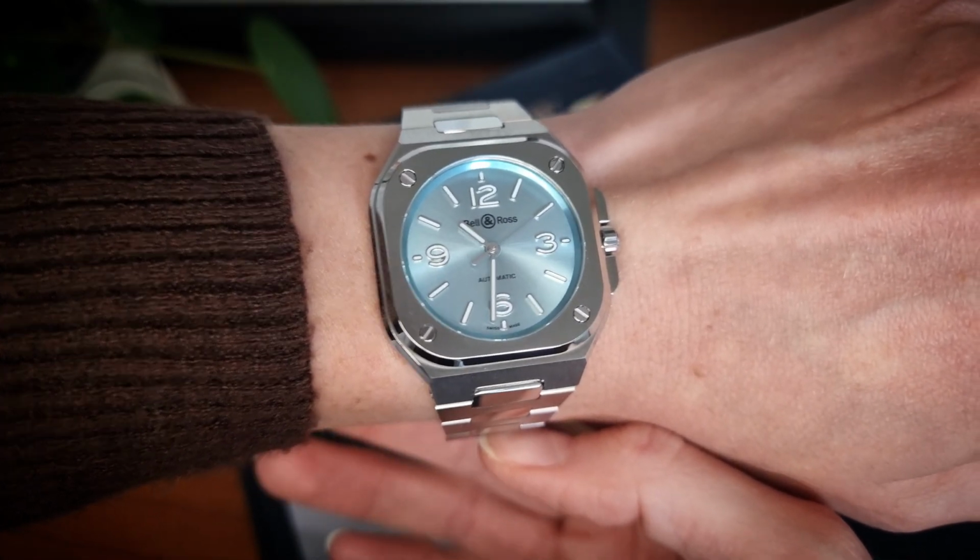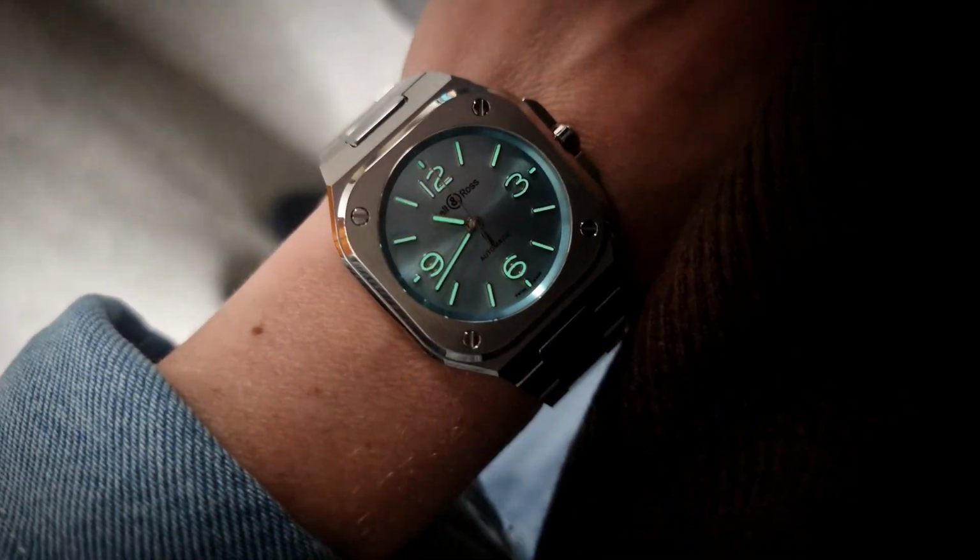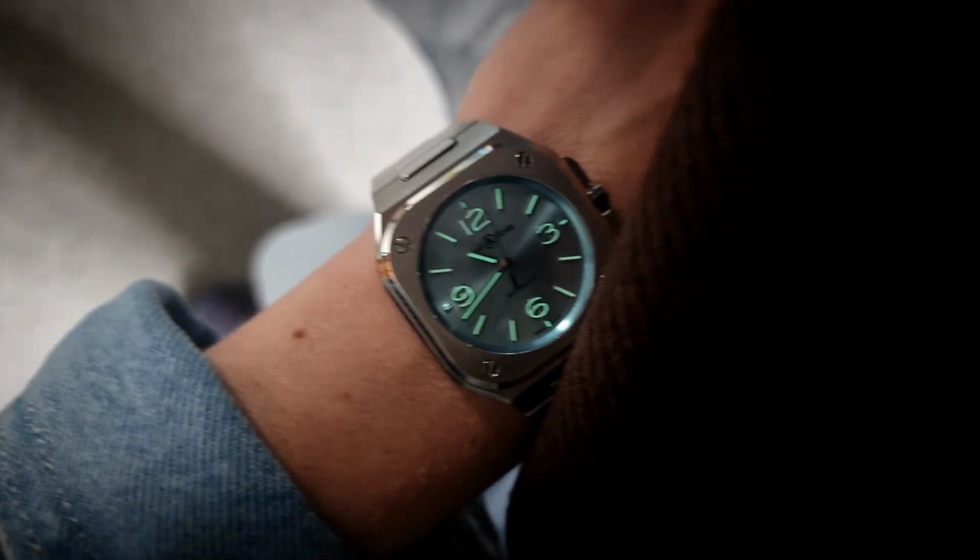Simple but effective. Now, as an aviation inspired brand, there's an expectation on legibility within the watch, and I am very happy to say this one has not let me down. Those applied indices with the solid lume make it so easy to read, and not only that, but the lume is very fun to play with too.